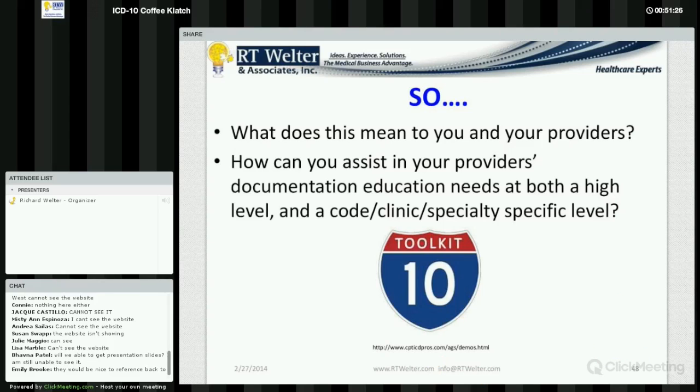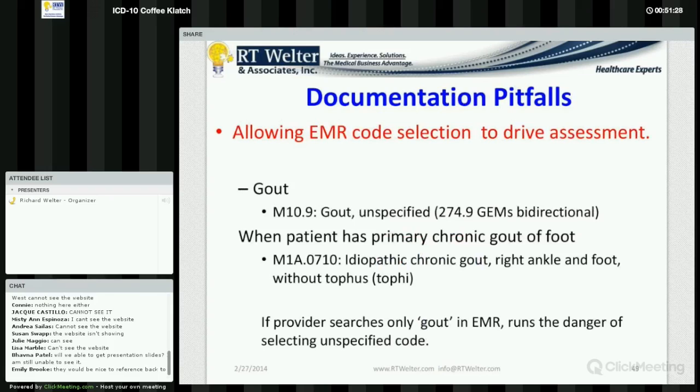So there's a couple things I think you can encourage your providers to do and not to do. Some things to caution your providers against: allowing their EMR code selection to drive their assessment. Those notes that we see where the only information pulled into the assessment are code descriptions. That's going to be hard for us to pull out anything. If additional specificity exists, it's going to be difficult to capture if we don't have any additional information in our assessment.